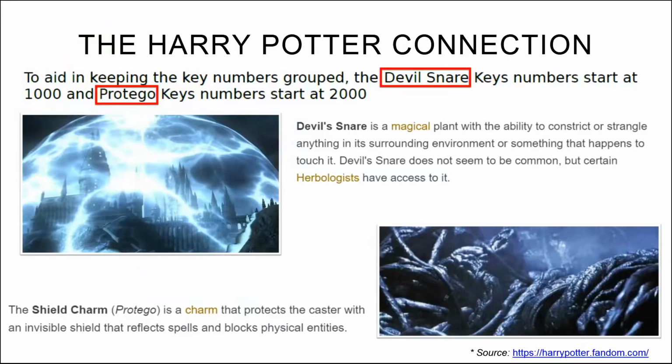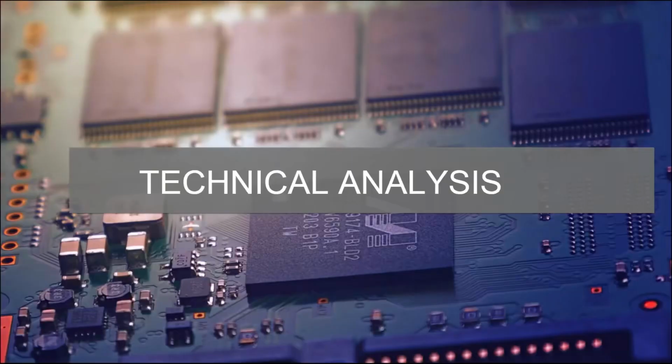So what's the Harry Potter connection? Well, it's mainly in the name. And the name is another giveaway for the functionality of the system. So within these documents, two names come forward from Harry Potter, the Devil's Snare name and Protego. And essentially, Protego is a charm that protects the caster with a shield spell, and the Devil's Snare is a magical plant that constrains someone to a certain position. You know, nice metaphor for a geofence. So let's take a look at a little bit of technical analysis to delve into that.